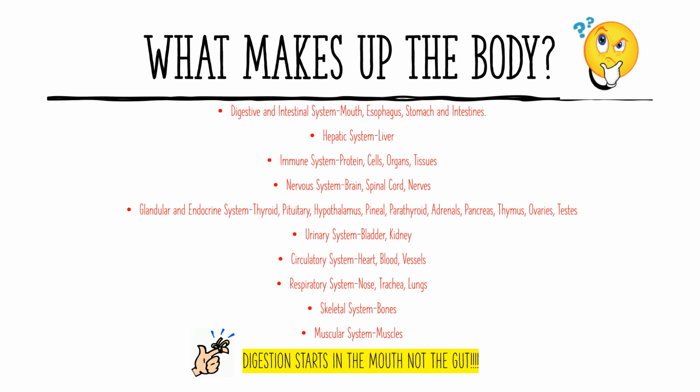Urinary system is the bladder and the kidneys. Circulatory system, heart, blood, vessels. Respiratory system, nose, trachea, and lungs. Skeletal system, bones. Muscular system, muscles.